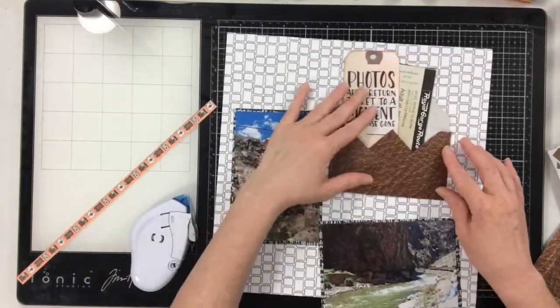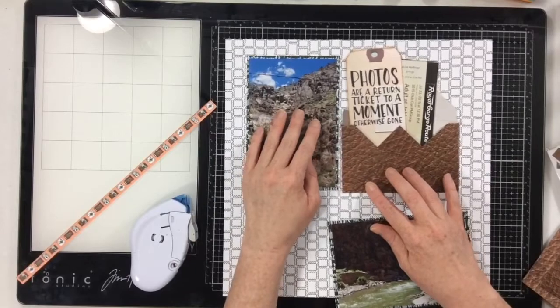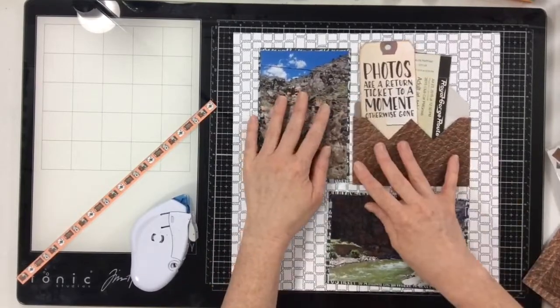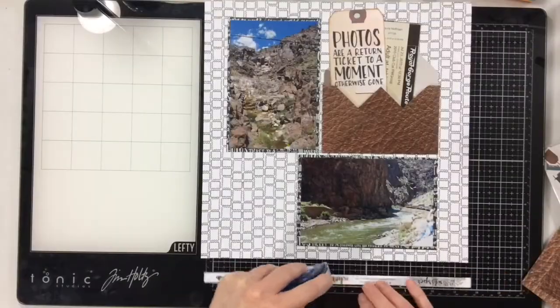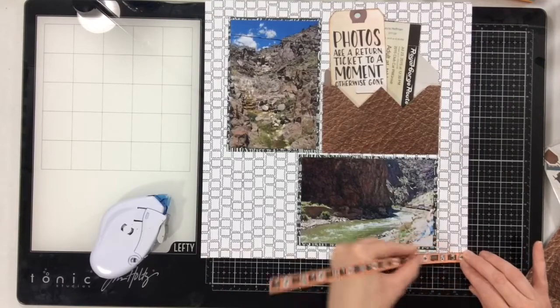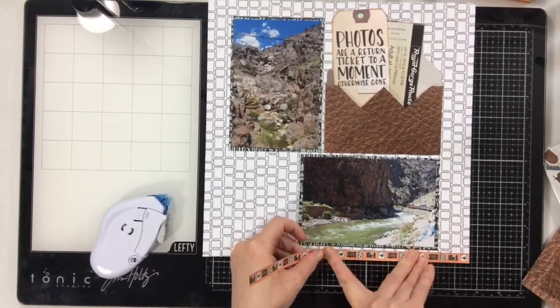The ticket stub paper that you see there is one of the papers from the collection, and I am going to use it as my background. It's just a really simple black and white, perfect to create a background with. I am going to use this branding strip across the bottom of my page.